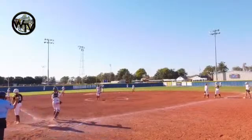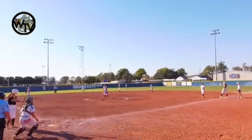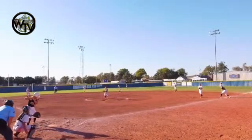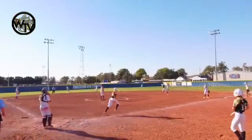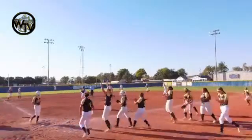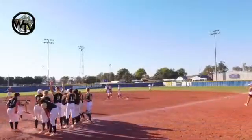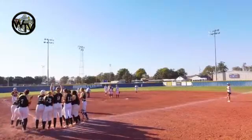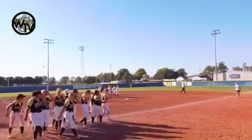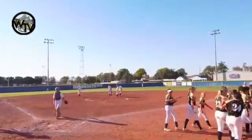And that's going to be strike 1. So 0-1 count with runners on first and second, 2 outs. And that's going to be a home run for Katie Griffin. That's a home run this inning. So Katie Griffin is going to round the bases. So now it is 6-0, and your Ladycats lead. Great hit by Katie Griffin.